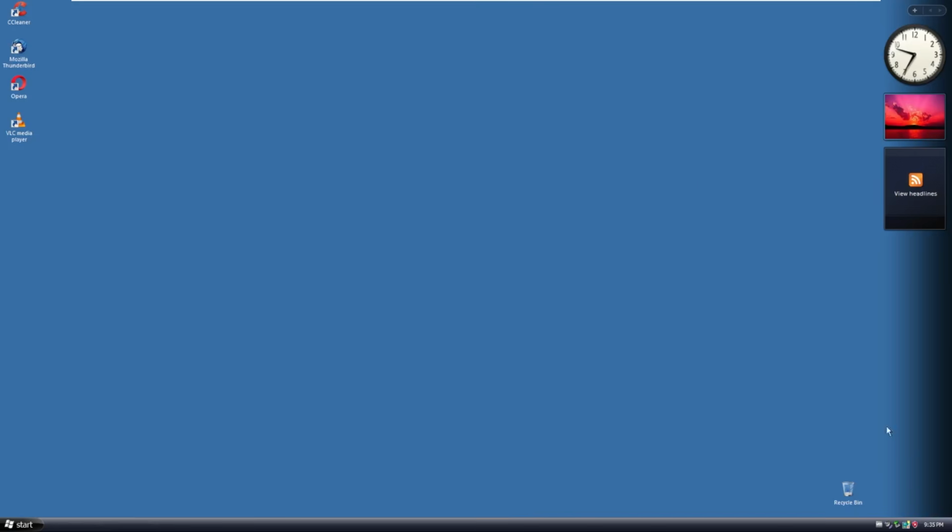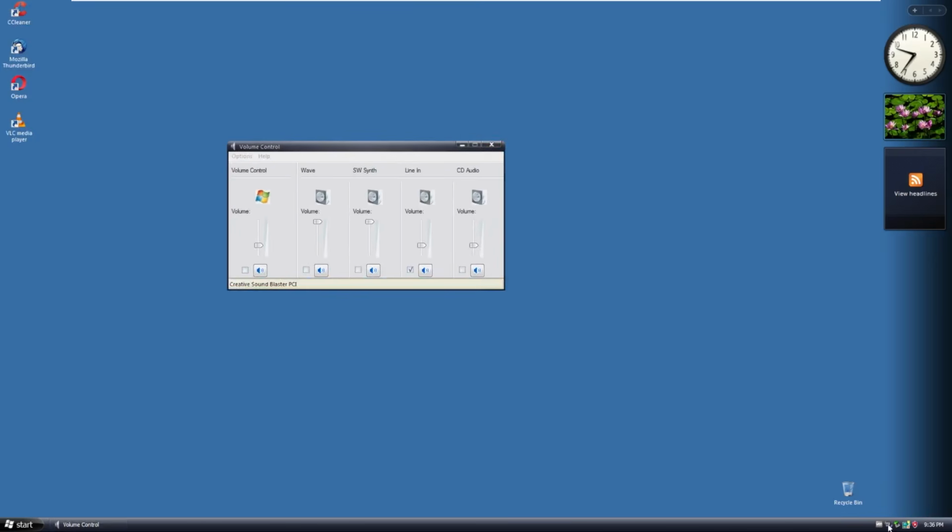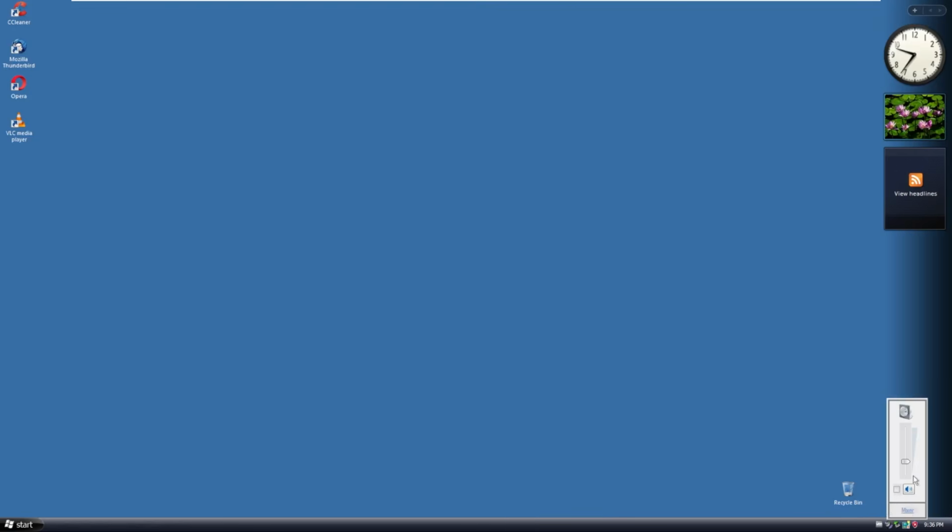Moving down to the taskbar, we have our system time. We have our Windows security alerts, our sidebar, safely remove hardware, volume, VMware tools, and then moving over to volume, for some reason I can't get the volume slider to open. Oh, there, okay. I say it and then I get proven wrong. Here's our standard volume adjustment.